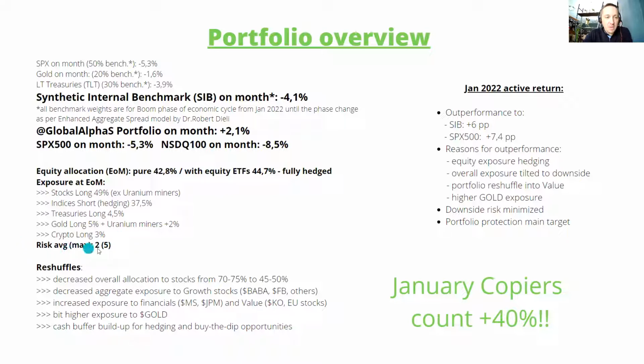Risk. Average risk, as I have already mentioned, 2, and maximum risk was 5, but average was 2. So I'm very, very happy with the relation between the return that we have managed to achieve in January versus the drawdowns and the downside risk, first of all, that we have been facing, which was fully minimized throughout the month.